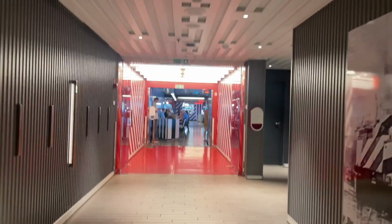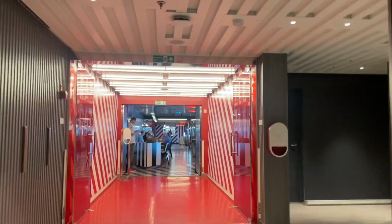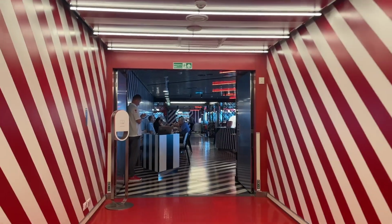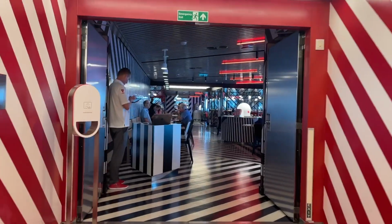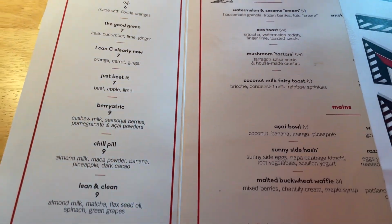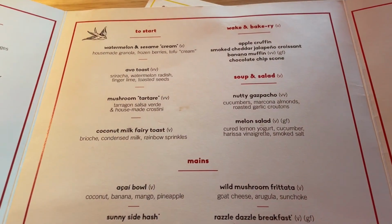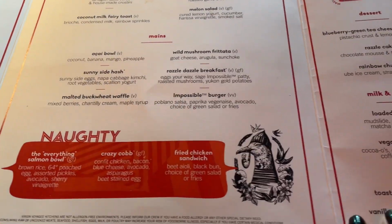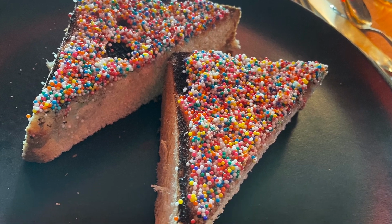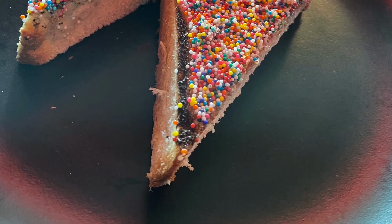The next restaurant we have is Razzle Dazzle. So many people talked about Razzle Dazzle, obsessed with Razzle Dazzle. We were not. Razzle Dazzle gives a lot of dazzle, but the taste is just okay. It's supposed to be their healthy one, I want to say, with some naughty sides. And it's okay. I don't know. The French toast was good, nothing too crazy.